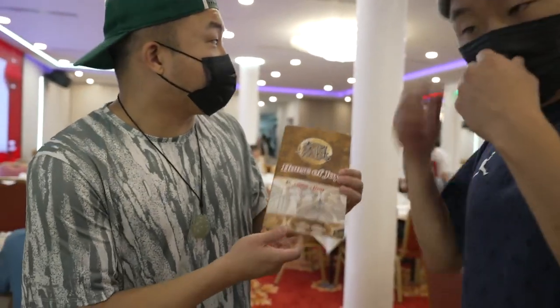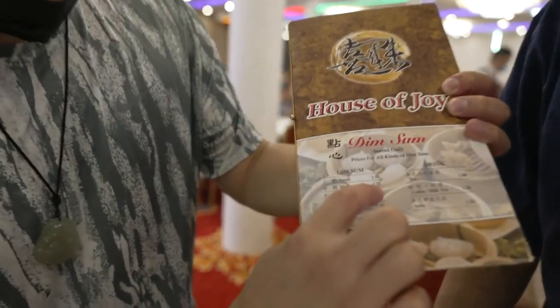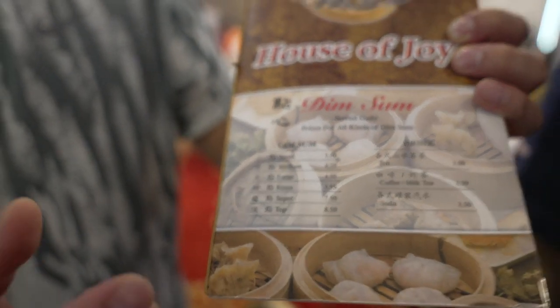Andrew, this is a brand new build out that is pretty inexpensive. Look, a small is $3.50, a medium is $4.25, a large is $4.95, extra $6. Some of the nicer spots like Dim Sum Palace, Andrew, it starts at $6.